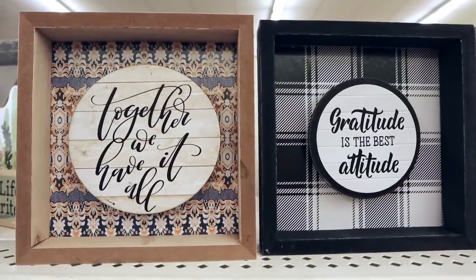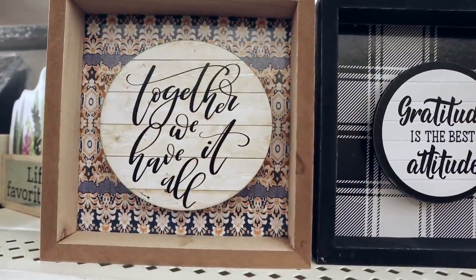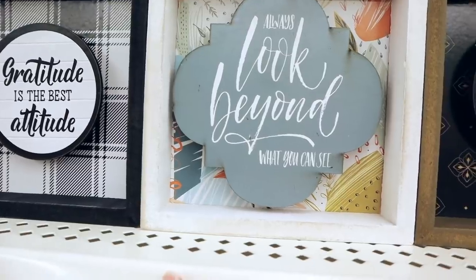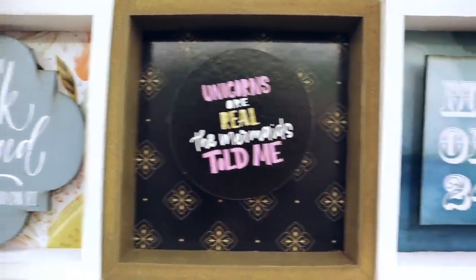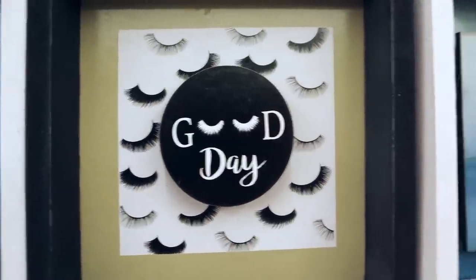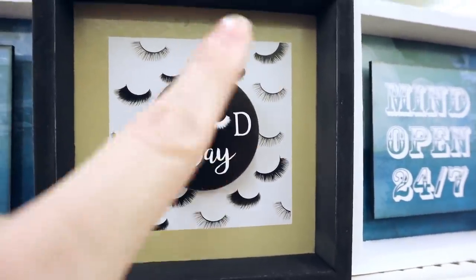Lots of new little decorative pieces. These are like the little three-dimensional shadow boxes. Let's go over them. This one says, together we have it all. Gratitude is the best attitude. Always look beyond what you can see. Unicorns are real, the mermaids told me. Mind open 24/7. Good day, and this one has all the eyelashes on it. And then we already saw this one. So I think I'm gonna pick this one up for Kerrigan because this is the theme in her bedroom, makeup related.